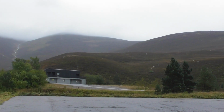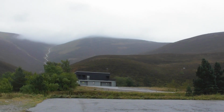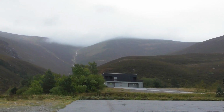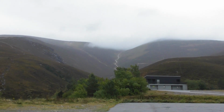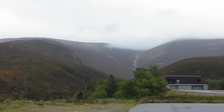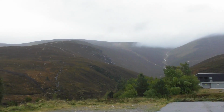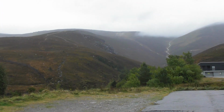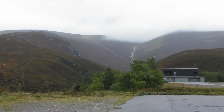In the other direction, at Cairngorm car park, the lower car park. Looking up Cairngorm itself, and we'll take a closer look at the waterfall shortly. There are geocaches in the area. Whether or not I go out for them is totally weather dependent. Yeah, whether I can be bothered. It's not windy, but it is wet.